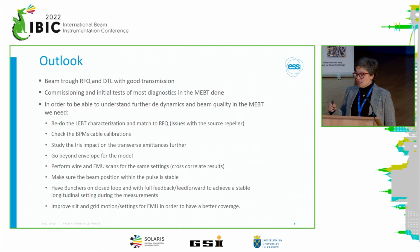So, conclusions or outlook. We have the beam through the RFQ and the DTL with good transmission, and it actually has good transmission even with the beam having all these weird parameters. I tried to see if I would have big losses, but actually I can pass through everything. So it doesn't help to look at transmission of the DTL to give me any insight into whether my fitted parameters are completely wrong or not. So maybe we do have a big beam.